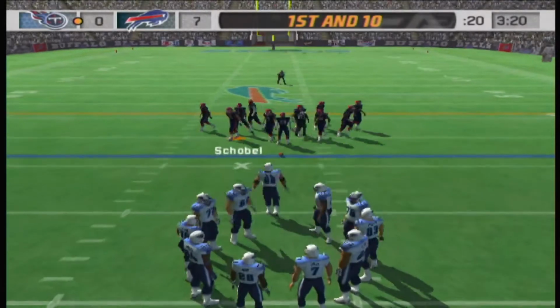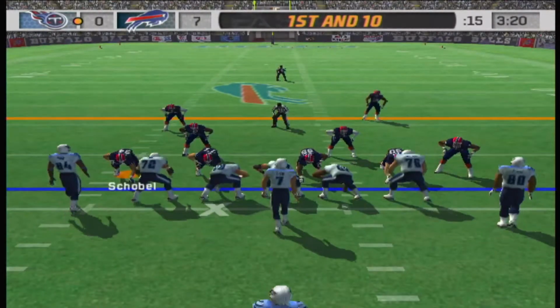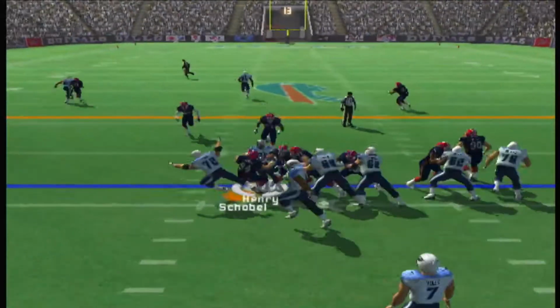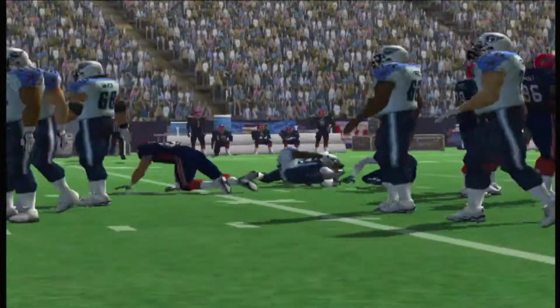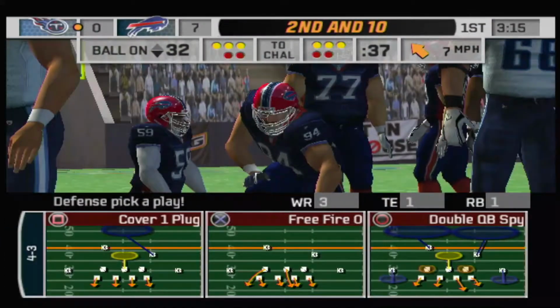The Titans ball on their own 31. At the 31-yard line. First and 10. The Bills drive the 4-3. Give it to the halfback. Schobel makes the play at the 32. He tried to pick his way through the middle, but there was no room.